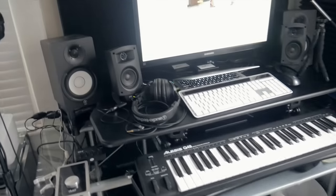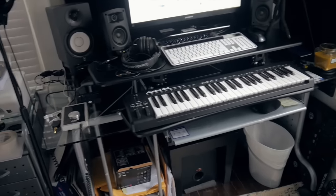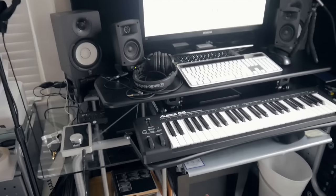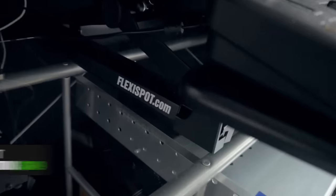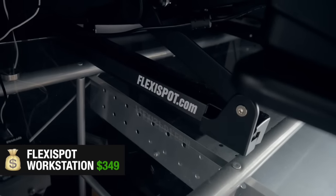Now this is where all the magic happens. This is where I make all my music. The first thing you guys will notice is that I kind of got like a desk on top of a desk here. So you're probably wondering what that's all about. My legs get restless and I want to stand up, and I like to move while I'm making music. But then if I stand up for long periods of time, my legs get tired again, so then I go back to the sitting position.